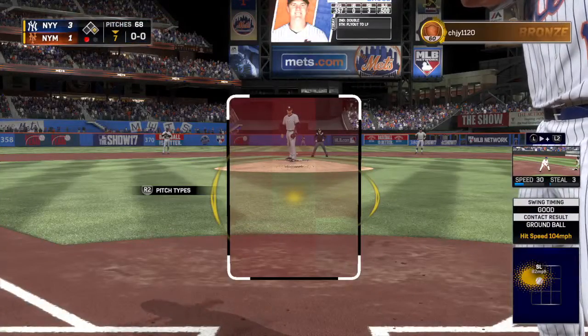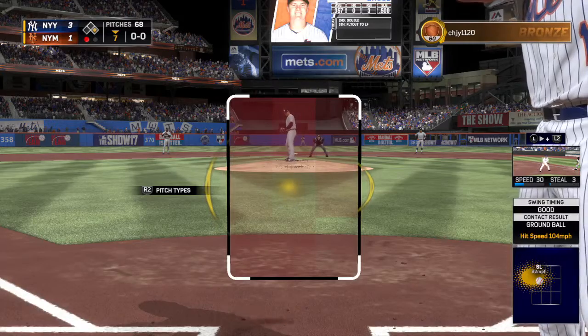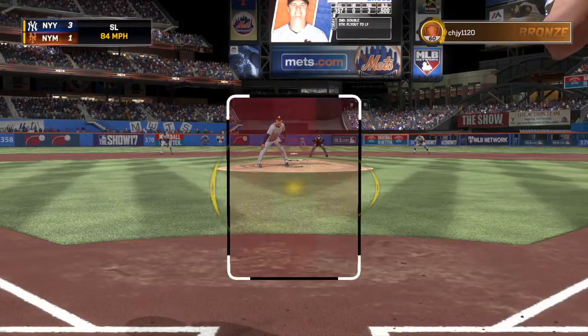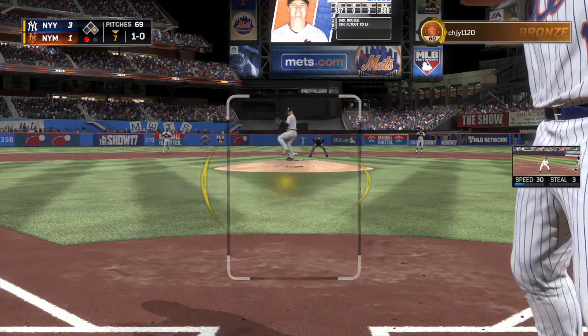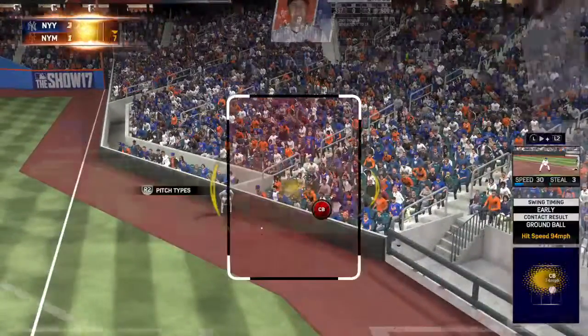Now, some action out in the bullpen. Couple of right-handers starting to loosen up. He's ready. Here's the first offering. And that slider's almost in the dirt. Here it comes, 1-0. Swing and a liner, but foul.